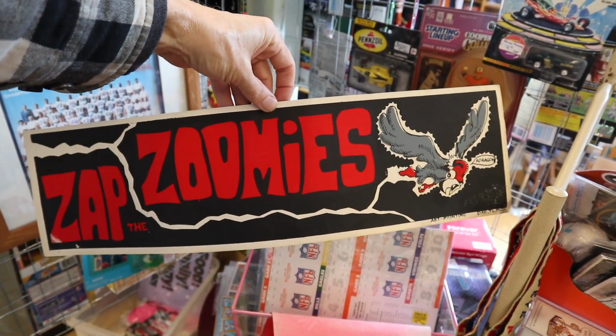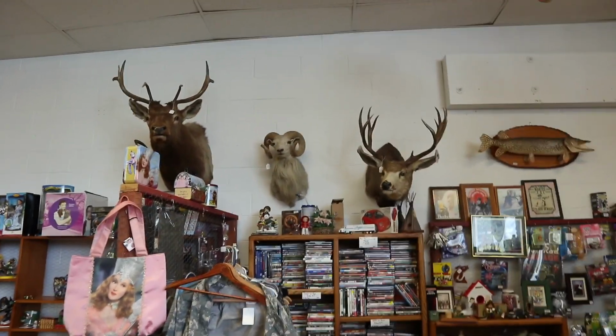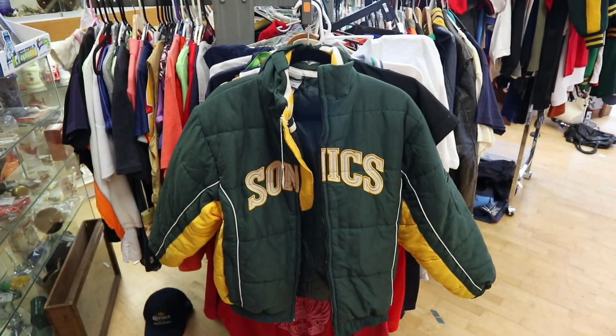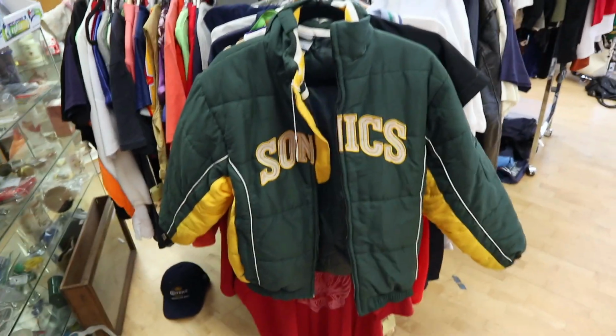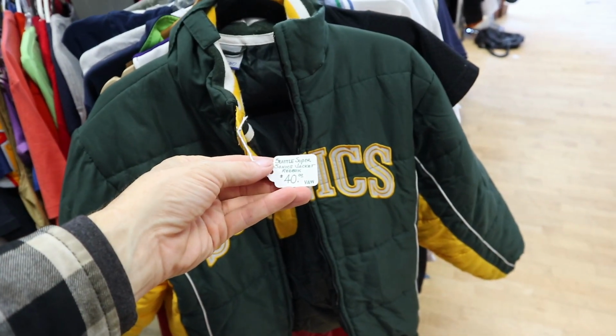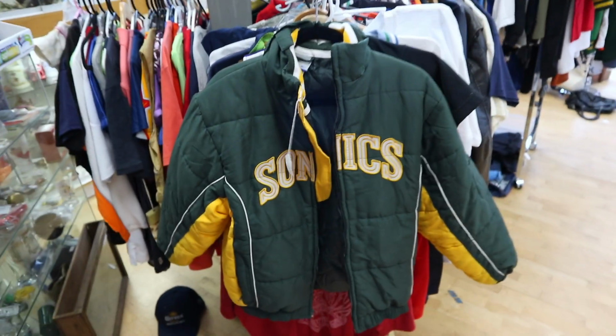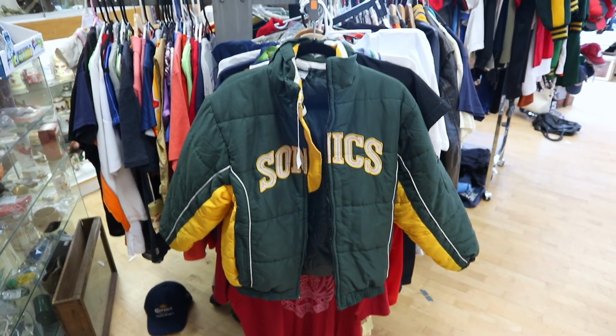Zap the Zoomies. More taxidermy. Northern Idaho is definitely a hunting area and a fishing area. An old Seattle Sonics jacket. They haven't been the Sonics for years now. They were shanghaied to Oklahoma City, but this is only $40. And for someone collecting these old vintage pieces, that's actually pretty reasonable.